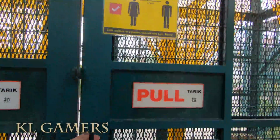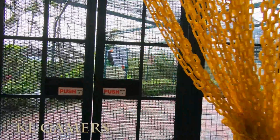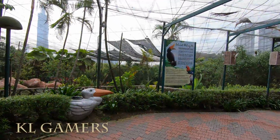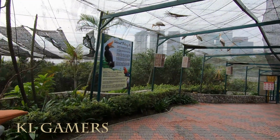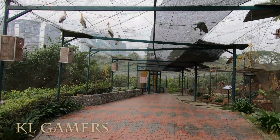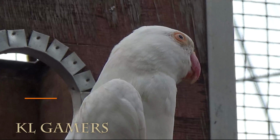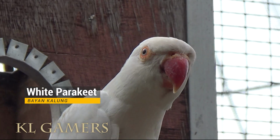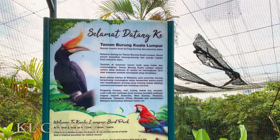Located in serene and scenic Kuala Lumpur Lake Gardens, it is only 10 minutes drive away from the city center of Kuala Lumpur. The park is divided into 4 zones. Zone 1 and Zone 2 make up the free flight zones. Zone 3 is the Hornbill Park, and Zone 4 is where the birds are placed in separate cages and mini aviaries.